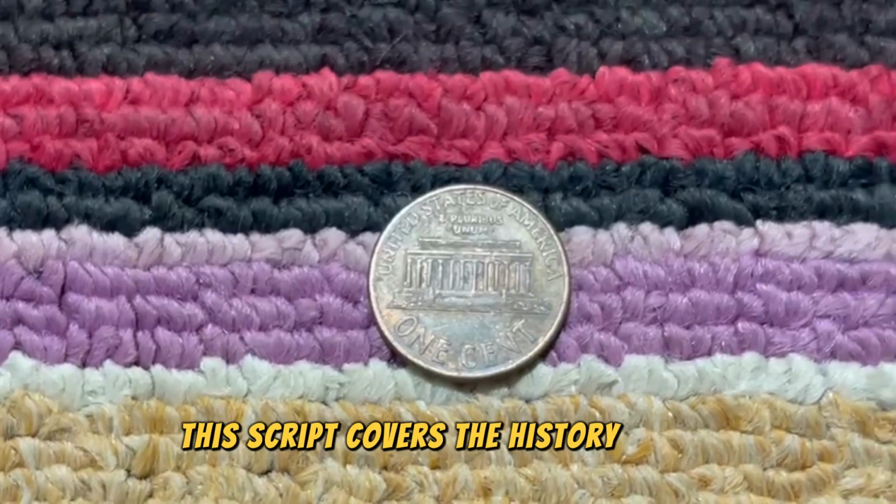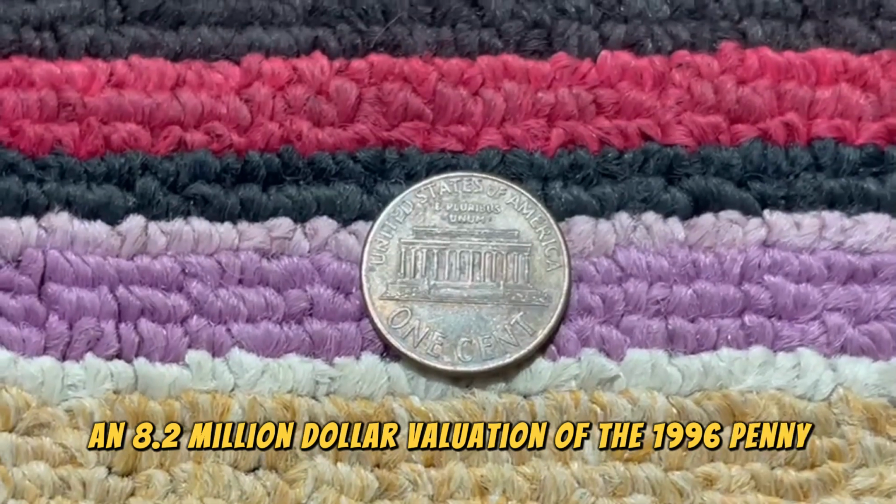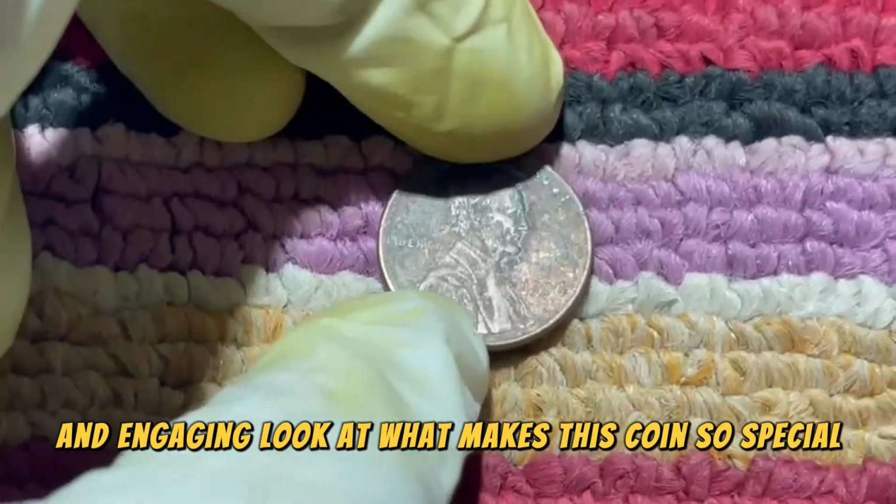This script covers the history, rarity, and $8.2 million valuation of the 1996 penny with a mint mark, offering viewers a detailed and engaging look at what makes this coin so special.